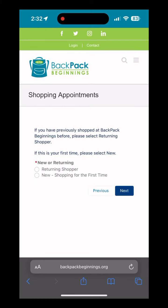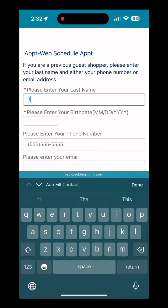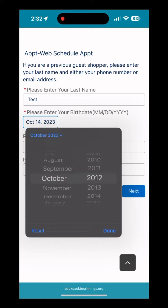Once you've located the shopping appointment screen, you're either selecting the returning shopper or the new shopper option. If you are receiving this email, you should be a returning shopper. Today, I'm using the returning shopper option and I'm going to enter my last name.